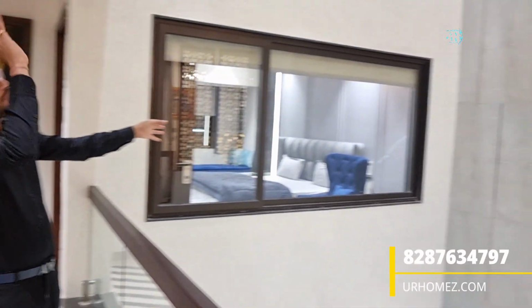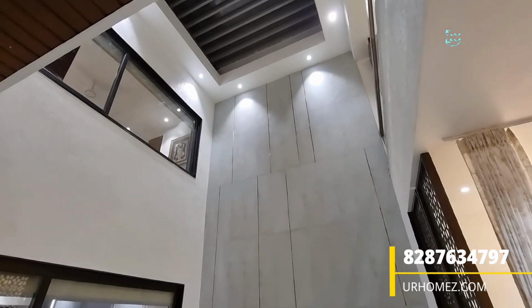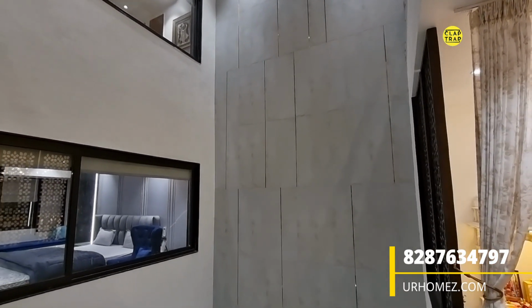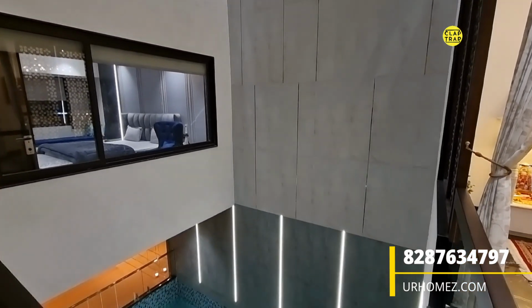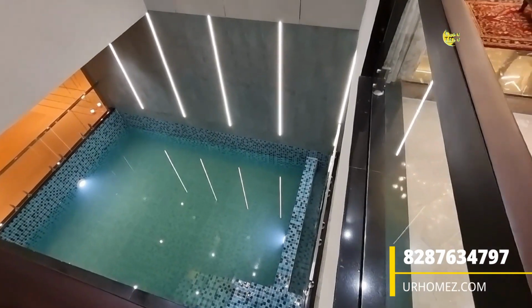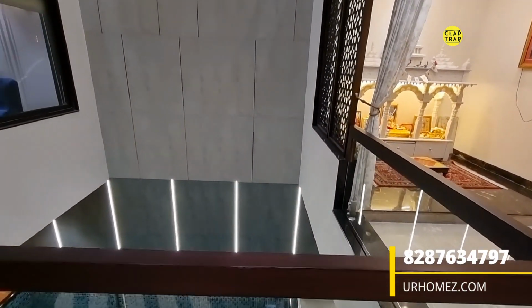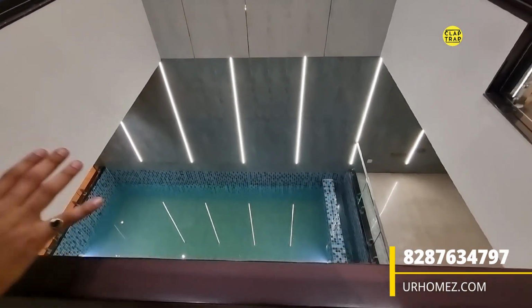All right. And if you see on my left, from the top to the bottom, you find a very crazy view. Here again we have put 3D textured tiles with a rose gold inlay, and down below we have made a swimming pool. Okay. Yeah, that's the beauty of the house. And when you stand over here, Sanjeev ji, you will see every part of the house from here itself.